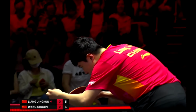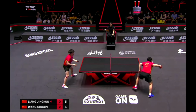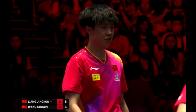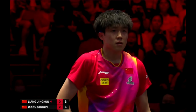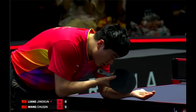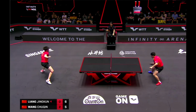I'm interested. Will Wang Chuqin have worn this racket in as much as the first one that he used? Probably not. And that could have a bad effect, couldn't it? It sure could. But I think you wouldn't show it, you wouldn't volunteer it to an official if you didn't think it would benefit you. He was obviously quite distracted by the bubble that he found in his rubber. Could have been a pip broken off inside.